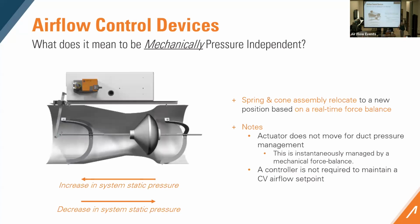So one thing to note here is because the cone needs to compress and decompress to be able to do this, we actually have an operating range that you need to stay within to be able to maintain the pressure independence. So we have two ranges of valves, either low pressure, that'll be a minimum of 0.3 inches water column, and our medium pressure, which will be a minimum of 0.6 inches water column, and both valves operate up to 3 inches.